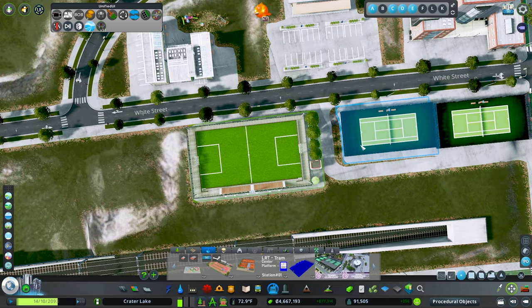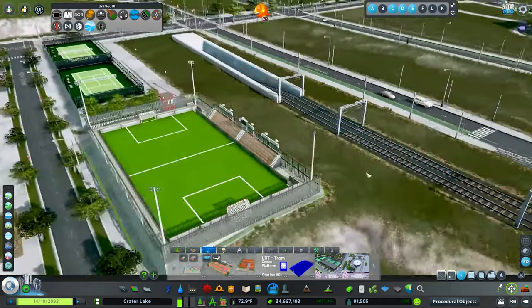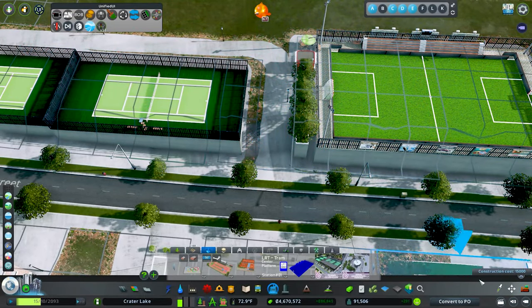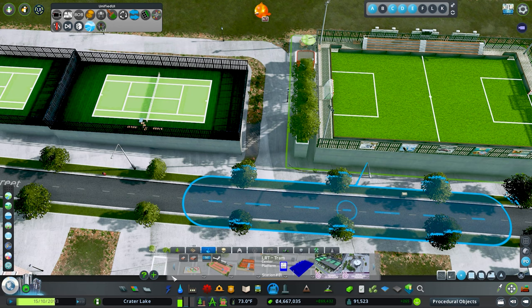I feel like this is just gonna be such a great little addition for the area. I like this soccer stadium too. I think that is fantastic. I love the textures or the height differences on these two. I think these are great.